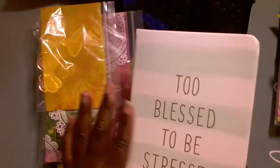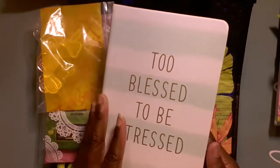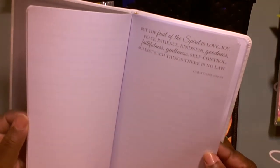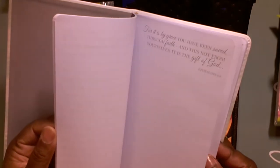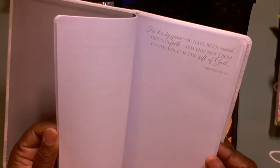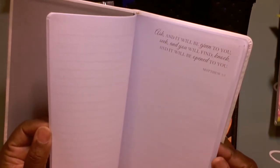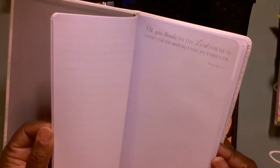She sent me a journal. The gift of God is eternal life. Too blessed to be stressed. Thank you. But the fruit of the Spirit is love, joy, peace, patience, kindness, goodness, faithfulness, gentleness, self-control. For it is by grace you are saved through faith, and not yourselves. It is the gift of God. Ask and it will be given to you. Seek, you will find. Knock and it will be opened.